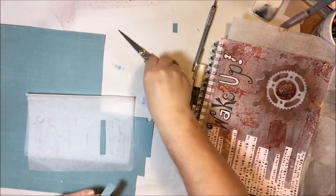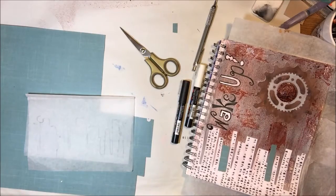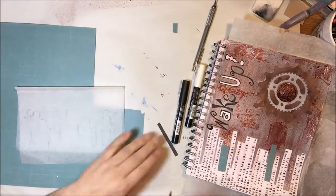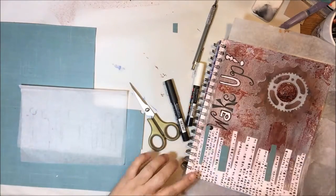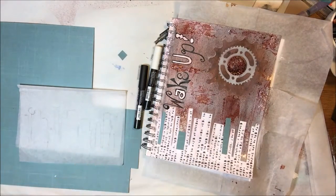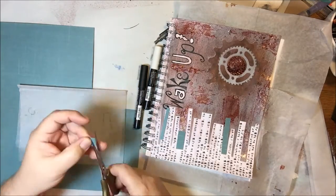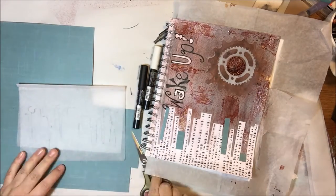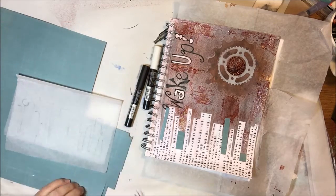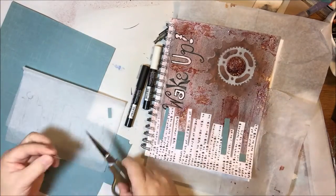Then I made a little diagram, and I was planning on doing what I normally do when I am paper piecing sometimes with collage. I glue my pieces onto a piece of deli paper, but I found I really didn't need to do that after all. So I'd made my little diagram to do that, and then I was going to cut it and glue it all as one piece. But I decided that that wasn't necessary, that I could just glue them right to the page.